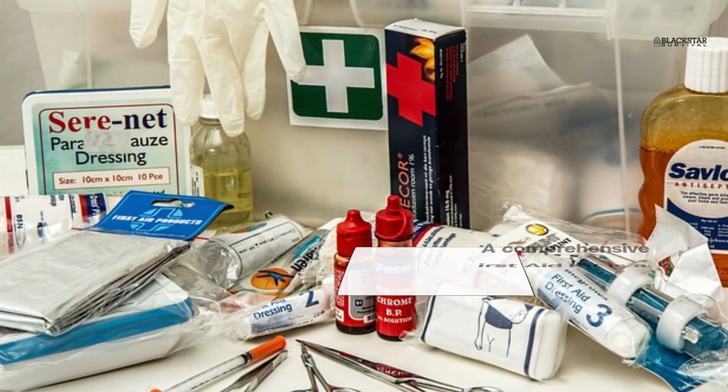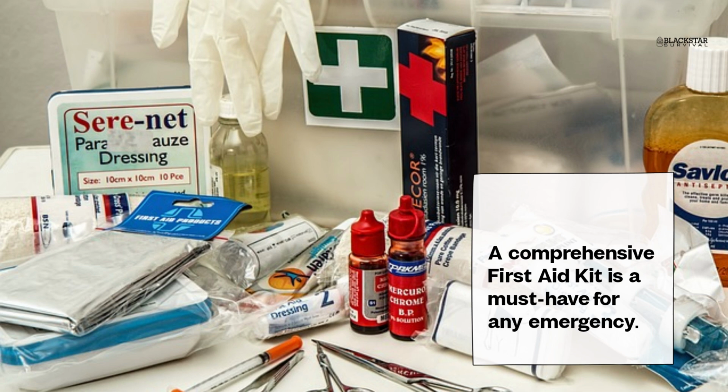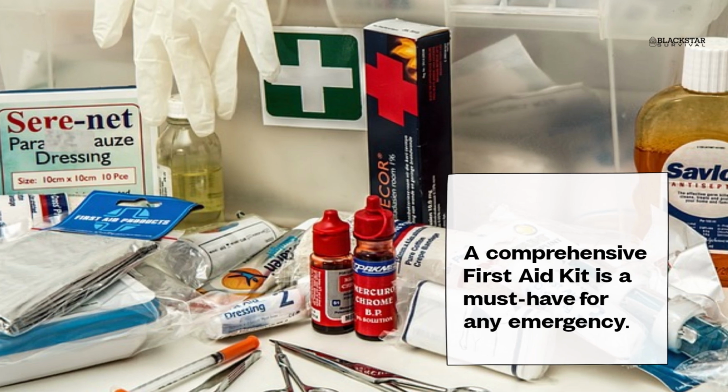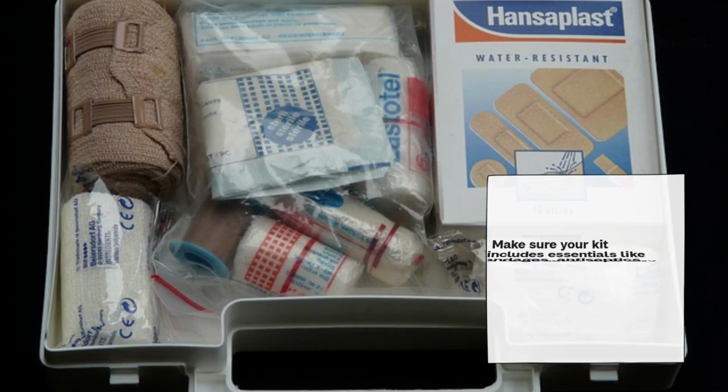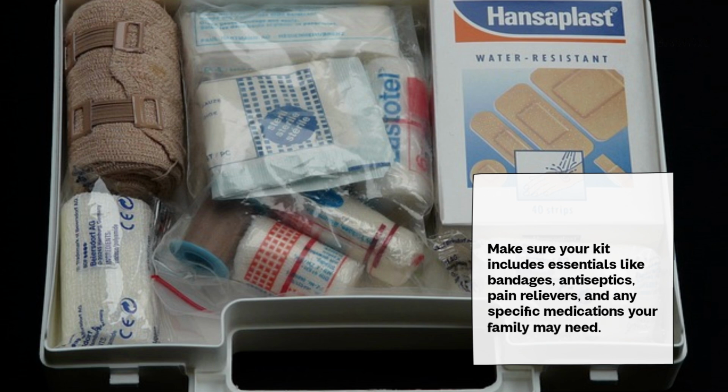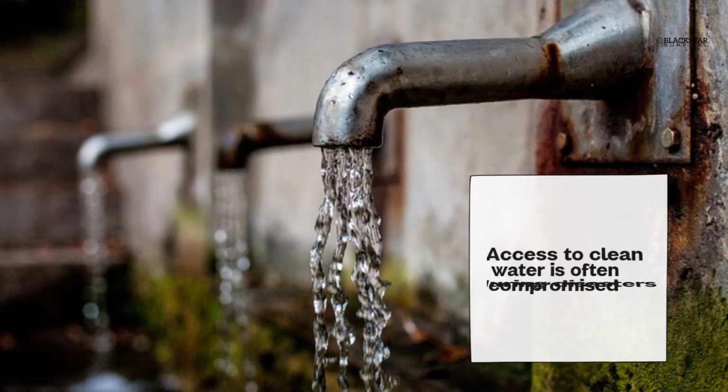easily portable. A comprehensive first aid kit is a must-have for any emergency. It allows you to treat injuries and manage medical emergencies on the spot. Make sure your kit includes essentials like bandages, antiseptics, pain relievers, and any specific medications your family may need.